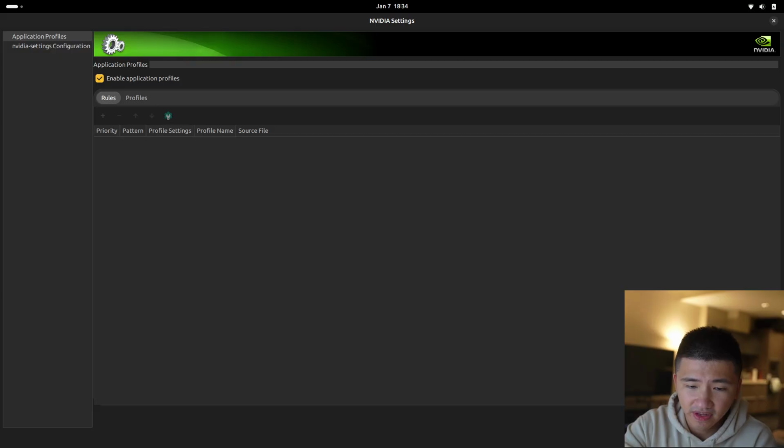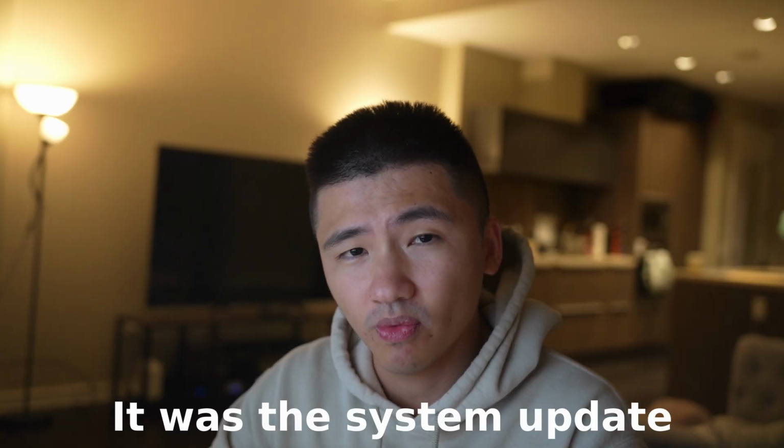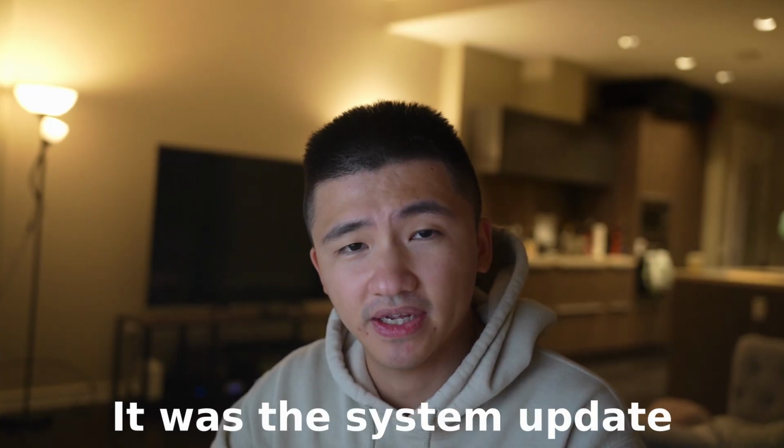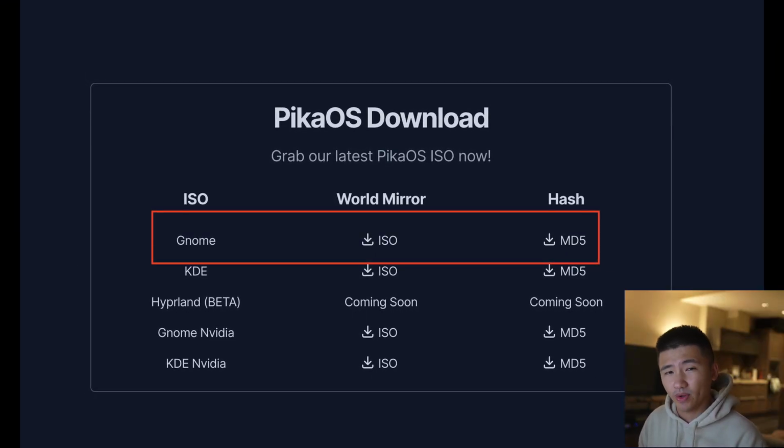Then I proceeded with the system updates in the welcome page and codecs as well. And on the second boot up, the nVidia settings become like this. And the nVidia SMI command could no longer pick up the nVidia driver. I think there is something wrong with the codecs or the system updates. Now I have downloaded the vanilla version of the ISO file from their official website. And I'm gonna install it for the fourth time and see if it helps if I install the base system and codecs first and then the nVidia drivers.